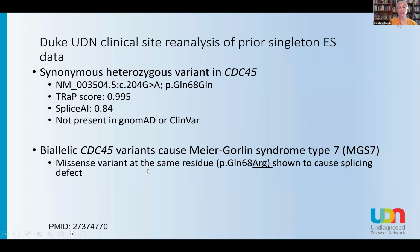Biallelic variants in this gene cause an entity called Meier-Gorlin syndrome type 7. It's a new entity described in 2016, distinguishing it from the other 7 types of Meier-Gorlin syndrome. And in the paper that had described this, there was a missense variant at the same residue as our patient that caused amino acid substitution that was shown to cause splicing on functional assays. So this was very interesting to us. But there was no second variant.